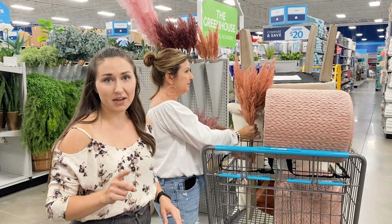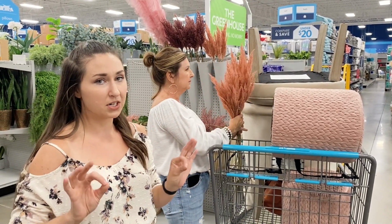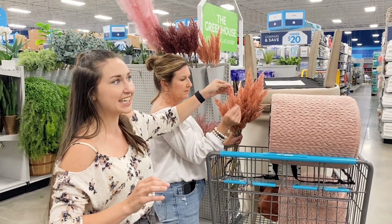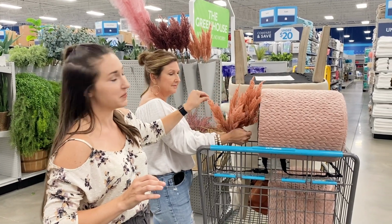Okay. So At Home has amazing stems, amazing faux plants. In general, I'm a real plant person, but I can't grow these, and I have them. So stuff like this, I love to shop, and I love a good deal. And these are priced really well.